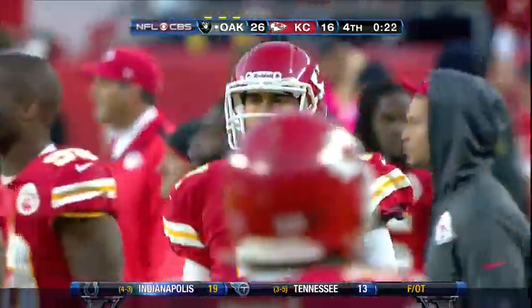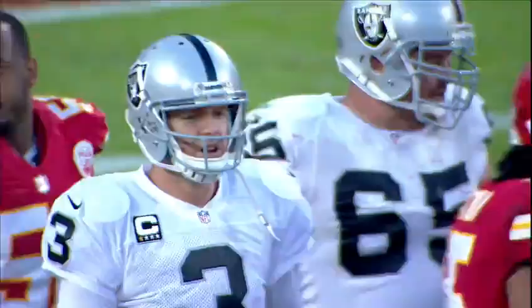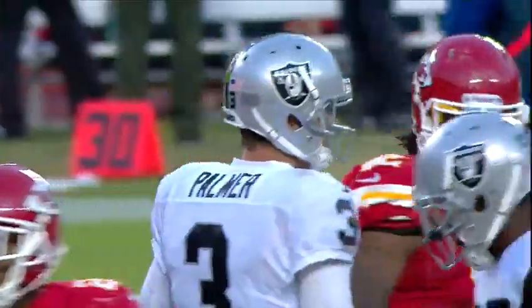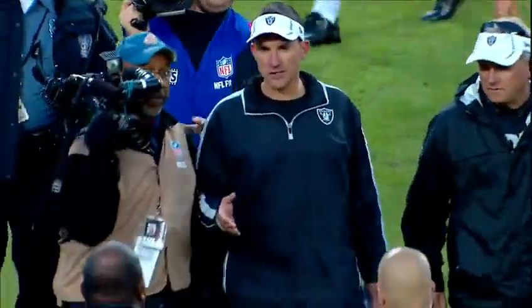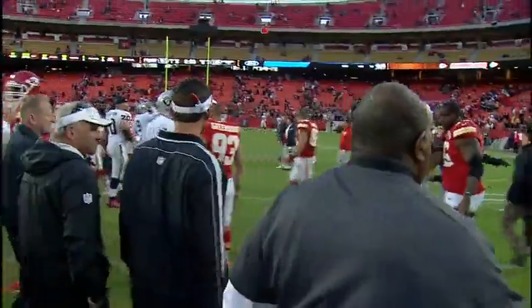And the Oakland Raiders have won their third game in the last 5, their second straight. They are now 3-4, a couple touchdowns by their quarterback Carson Palmer, and now they have beaten the Chiefs, hard to believe, 6 consecutive times in Arrowhead Stadium, and the 7th time in the last 10 overall.